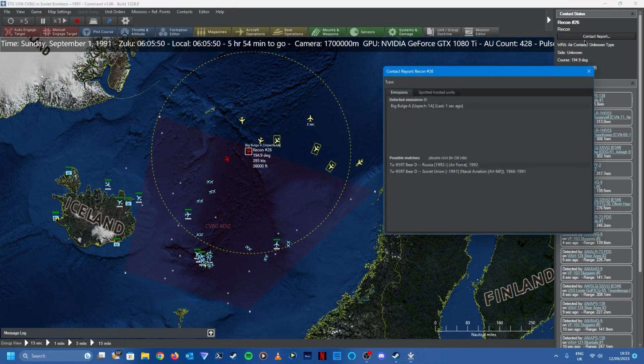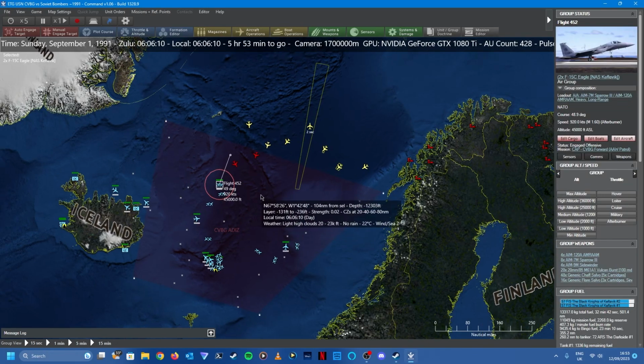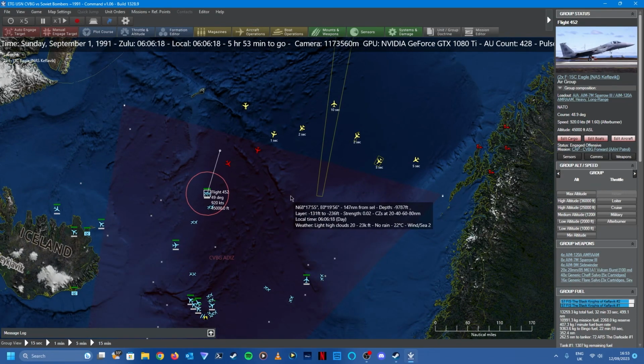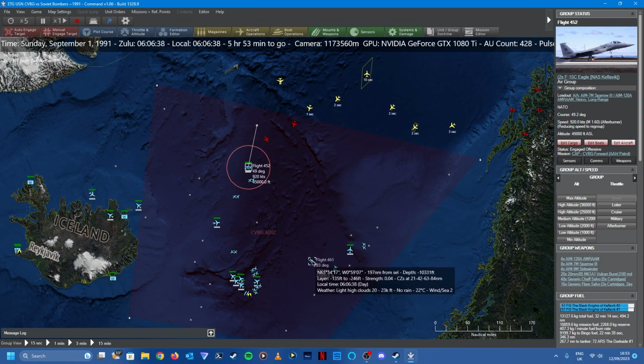So again, we know that these are Soviet Bears that are coming down. Our aircraft are going to engage. It looks like the F-15s are a bit closer. These F-15s do have conformal fuel tanks fitted, so it does give them a bit longer range.